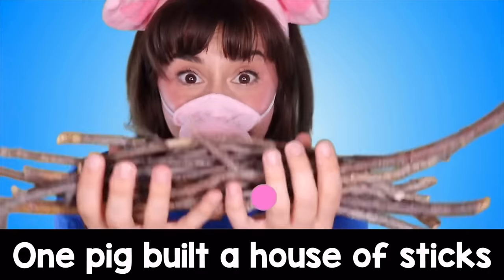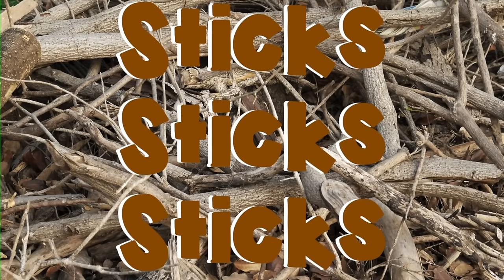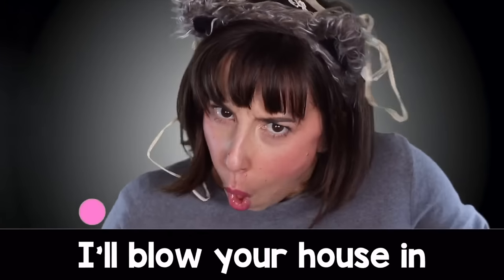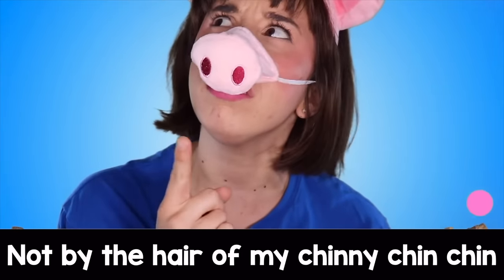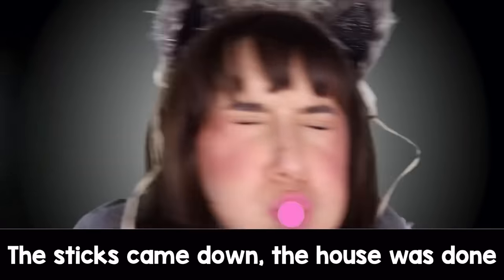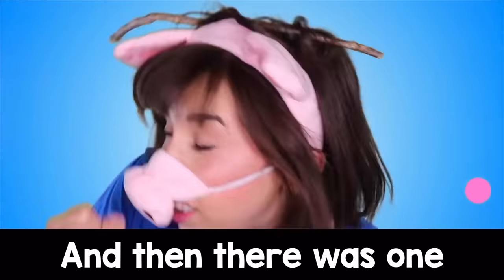Two little pigs, one, two. Two little pigs. One pig built a house of sticks. Sticks, sticks, sticks. Along came the wolf, I'll blow your house in. Not by the hair of my chinny chin chin. The sticks came down, the house was done, and then there was one.